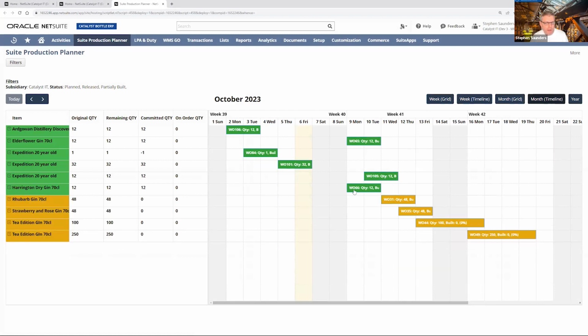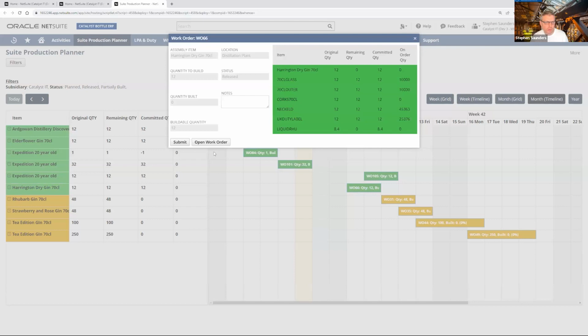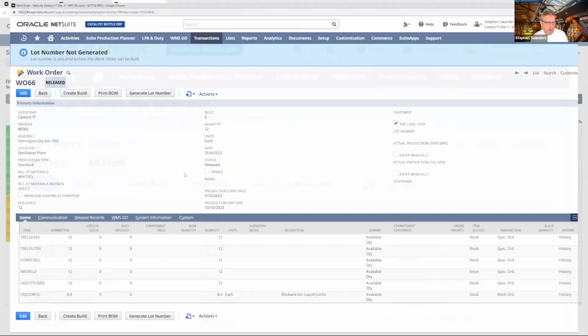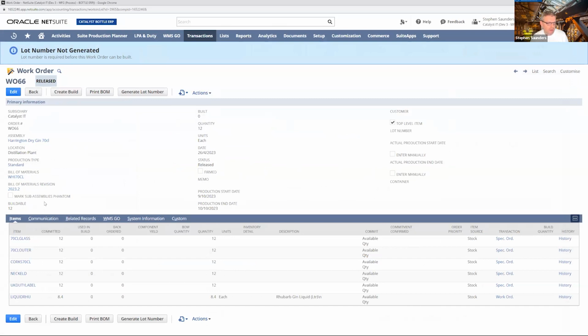in there. And if we were to go into one of those work orders, again, we've got a direct link from this screen. So not only is it telling us the actual item that we're going to be making, the quantity that we're making, and the buildable quantity that is available in the location that we're doing it at, but I can open that and go directly into that work order. And here's a breakdown of the actual thing that we're making, the production start date and end date, as well as all the individual SKUs that are going to make up that item.